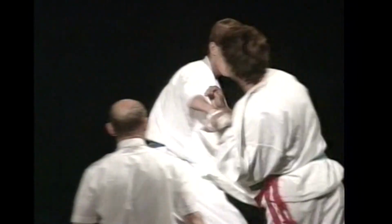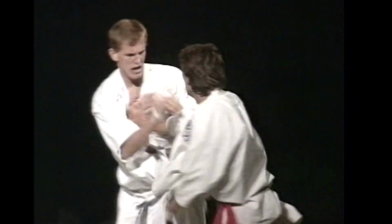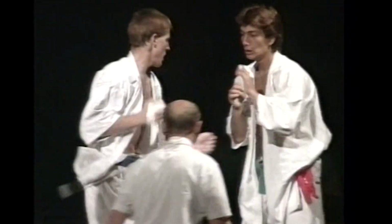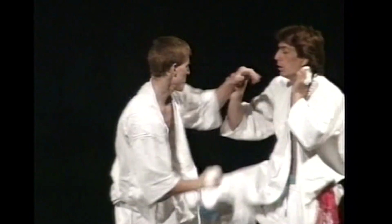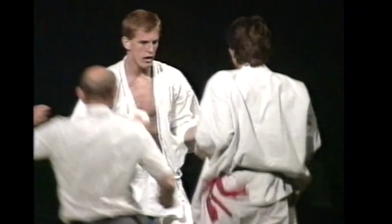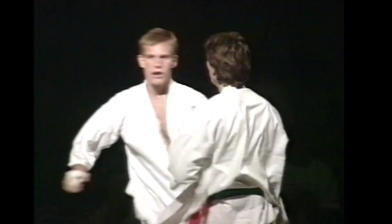You'll notice that unlike most normal karate competition, these Kyokushinkai fighters are not allowed to wear hand padding of any sort. Just a little taping there is allowed on to stop them from splitting their knuckles. That's the end of that round.